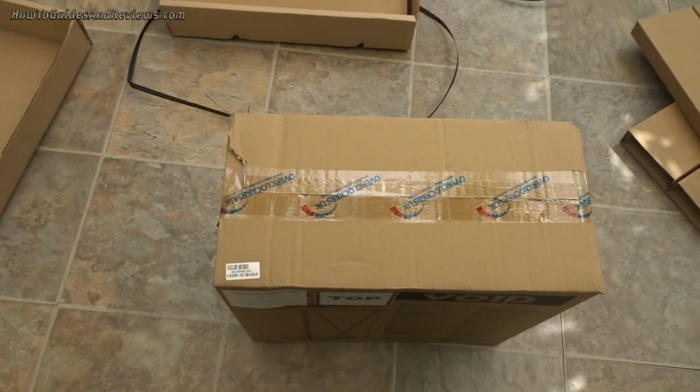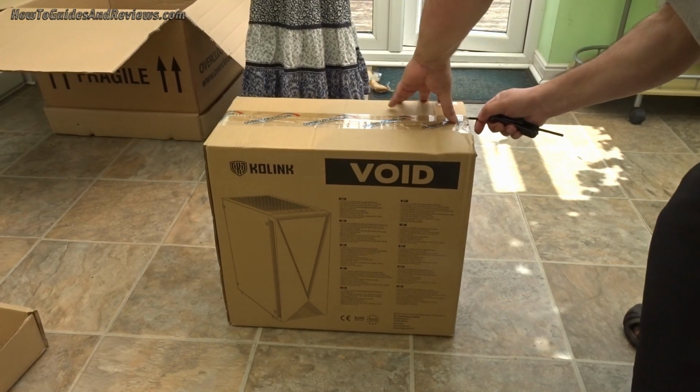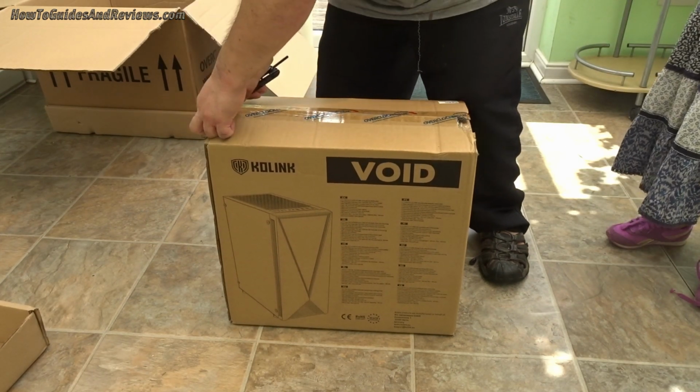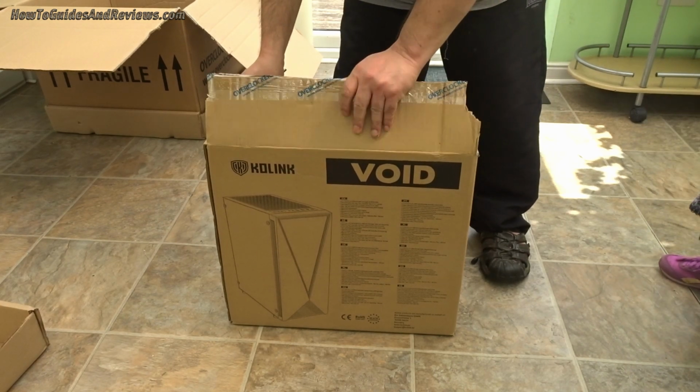Now let's open the base unit up. I think this is going to look like a normal box. Okay. This looks like just a normal computer. Yeah. I think this is going to look like this computer.